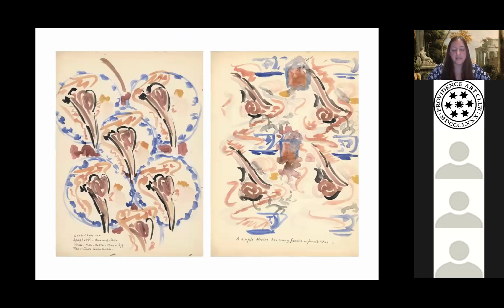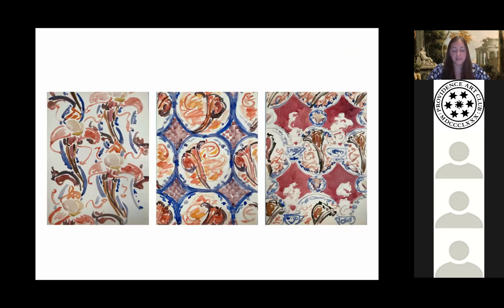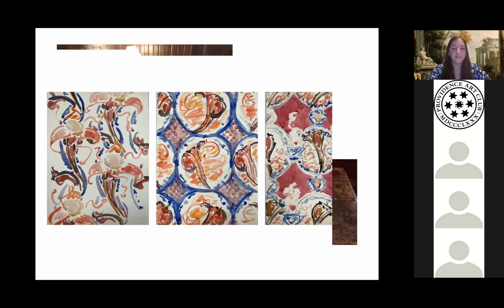And then we have a series of sketches by Brigham, presumably from those Artist Stunt Nights. And this looks like it was inspired by a dinner at the art club, as he notes on the left, lamb chops and spaghetti, blue and white china, rolls and butter, pie plus coffee, and a red and white tablecloth. And on the right, you can see Brigham has noted a simple motive has many facets or possibilities. And indeed it does, because Brigham seems to have explored his delicious dinner in several more sketches that we have at the museum. So it must have been a very memorable dinner.